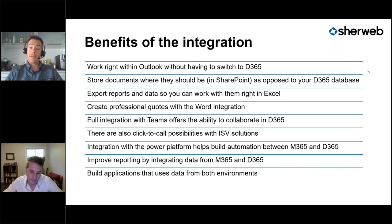And I would say the elephant in the room is you work right within Outlook without having to switch to D365. So how much time do we spend in a day moving from Outlook to any other software? And when you're getting those emails and looking at those and your mind goes with that email, you're forgetting what you were doing within Dynamics 365, and then you come back and it takes you a couple of minutes just to get back to what you were doing while working right within Outlook.